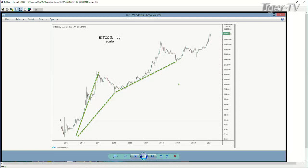So that's why you're watching this. But now you're seeing this here. This is a log scale of what's going on. And just doing the ABCDs, folks, this takes the Bitcoin to about 100,000. It could easily. Hey, look, folks, if we can go from 3,000 to 48,000 in a matter of a few months, we can go to 100,000 really quickly, especially on a log scale.